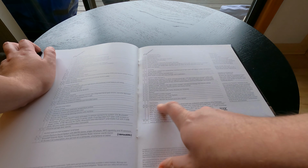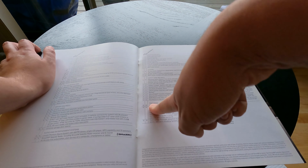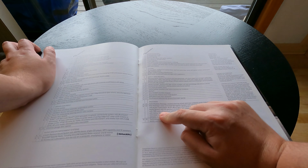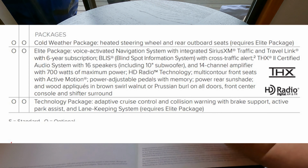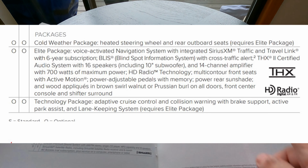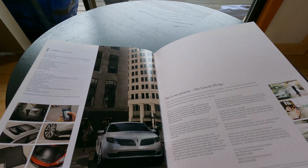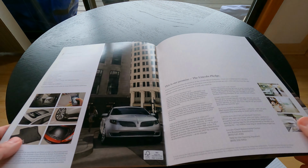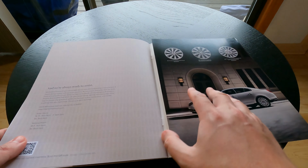So packages. So, oh, all right. Because I thought these were all for options, but no, I totally missed that it's a package. Yep. So then you could get that. You could get the voice-activated navigation system, and then the adaptive cruise control stuff. Okay, so these were the packages. So to get one package, you had to get another package. All right, got it. No, I'm not stupid, just a little slow. All right. There you go.